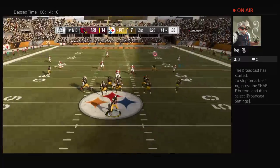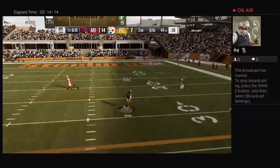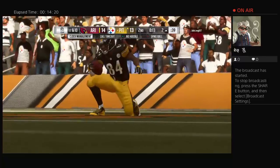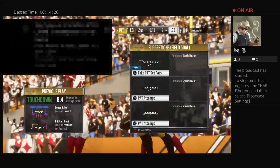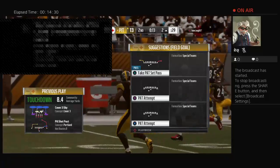They go play action here on first down. On the move to his left. Got his man, complete over the middle. That's Brown. And he's going to take it in for a Steeler touchdown. Antonio Brown as the first half is winding down. And the Steelers are an extra point away from tying this thing up.